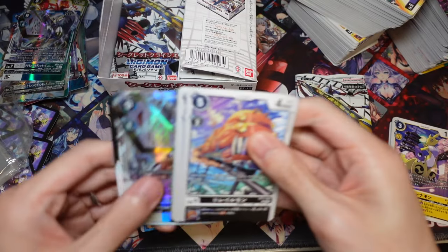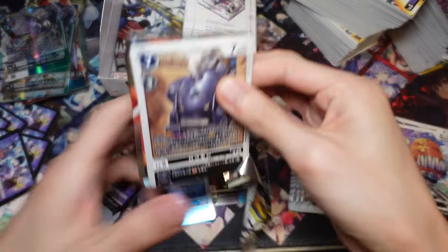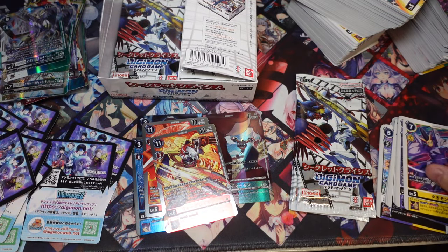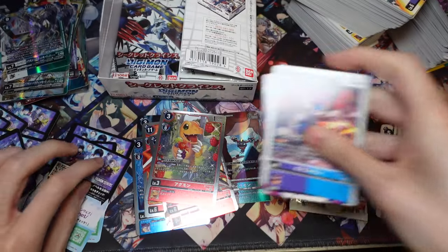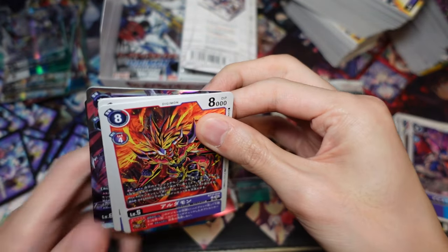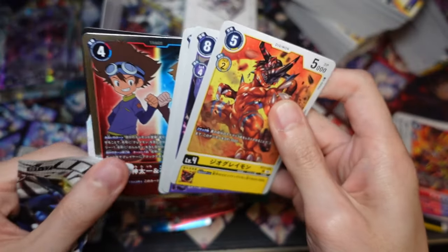Ooh, the Greymon. I mean, I do like the Greymon more than the... Oh, we got another Paladin Mode. Nice! Paladin Mode. I do like the Greymon more than the Fenrir Dukemon 2-star, so that's good for me, I guess. There's a little bit too much going on with the Fenrir Dukemon 2-star. It's nice, but I do prefer the regular 1-star version of the Fenrir Dukemon. We got a Dexmon, which we pulled yesterday, so that's good.